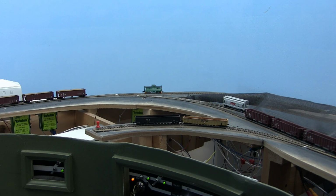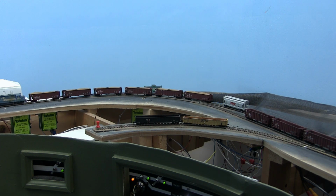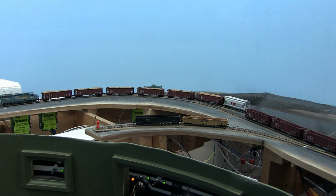Three, 3385, 4 more. Two more. That was a long two. One more. One half. Couple and connect. Release the handbrake on that car.